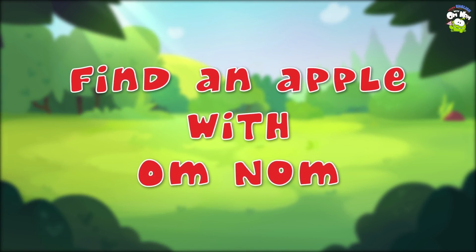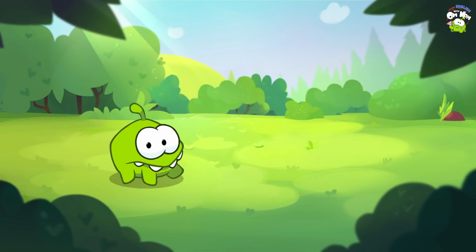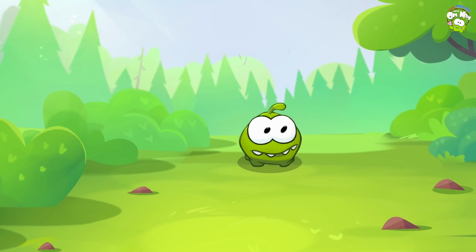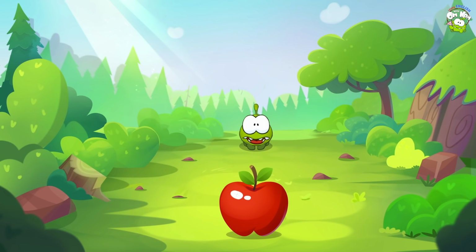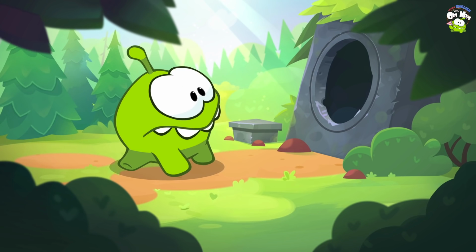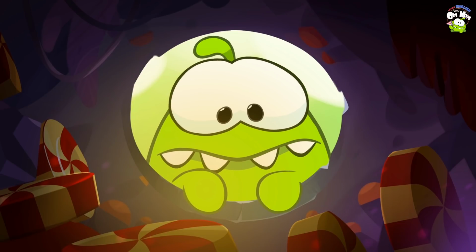Find an apple with Om Nom. What is Om Nom looking for? An apple! Wow! Where did it go? Keep looking!